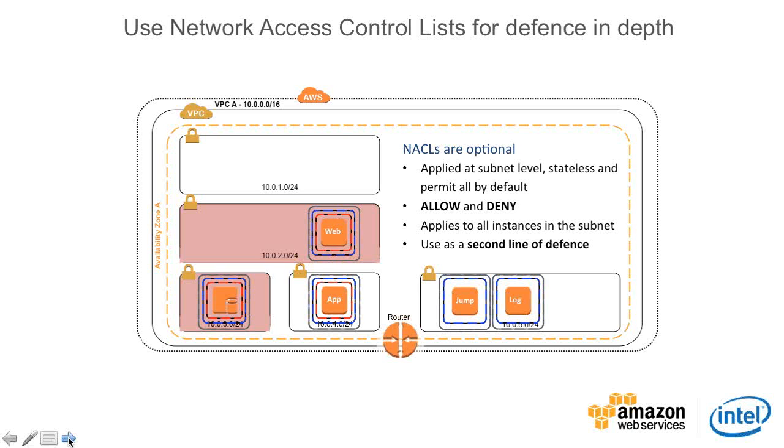NACLs are not stateful, so you would need to allow inbound traffic and outbound traffic for the ports that you do want, for instance 80 from the load balancer. This gives you an extra part of protection because you can break down who can control NACLs. So you could say the network team is allowed to administer NACLs, but the developer teams are only allowed to access security groups. This means that your NACL will basically be a catch-all in case someone does accidentally launch an instance where they don't have the right security group on there, so that you block all that incoming traffic from the internet.